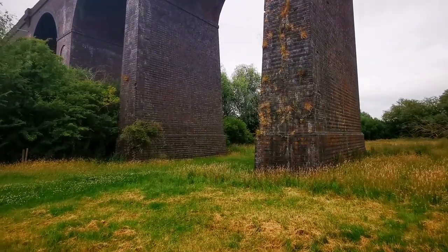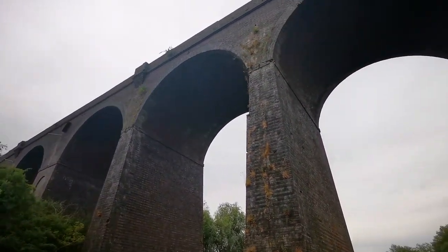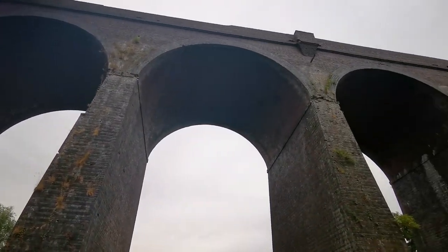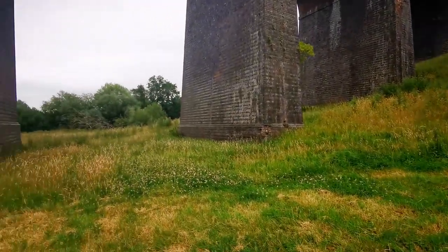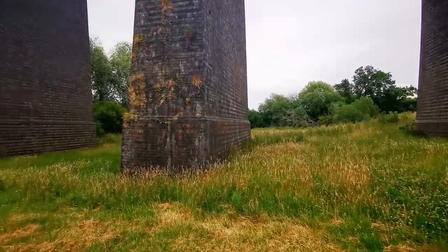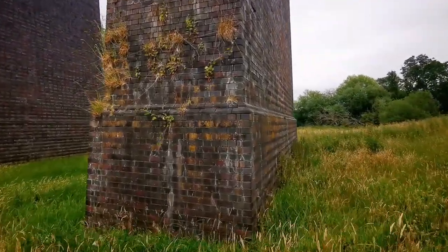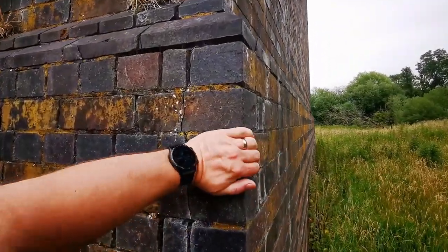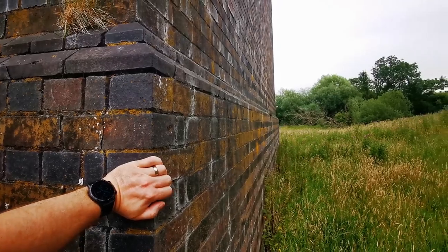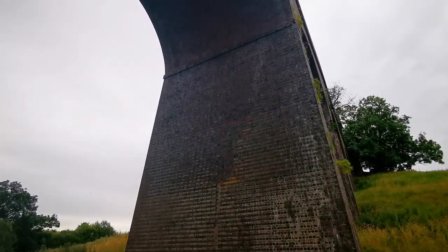Wow, just wow, look at that, look at that. Catesby Viaduct in all her glory. She is a beauty. Absolutely. So I'm going to aim for this one. So I want to just say I was part of it. Catesby Viaduct done. Let's have a look at that. Wow, look at that.